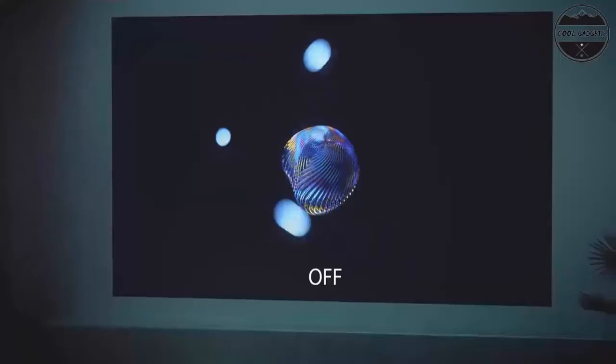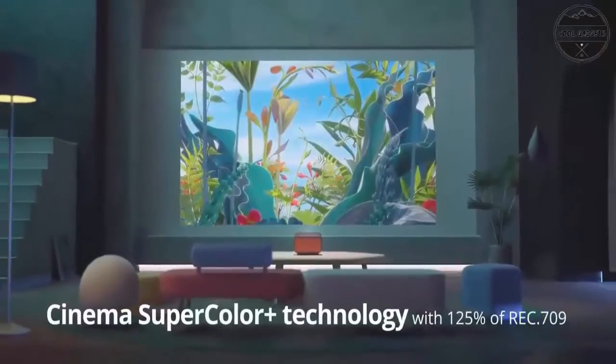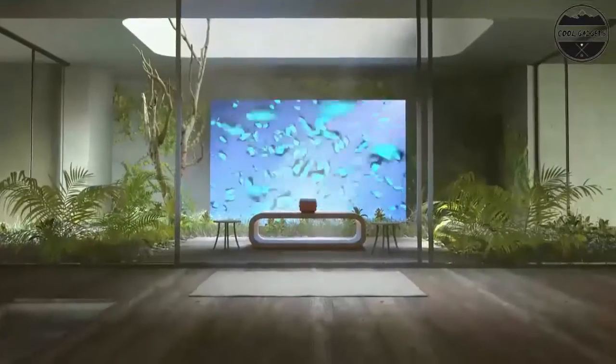Hello everyone, are you looking for the best outdoor projector you can buy in 2022? These are some of the coolest, best outdoor projectors we found so far.